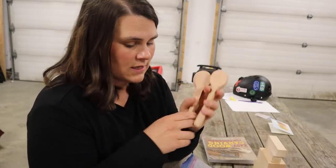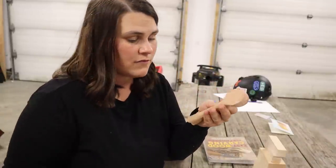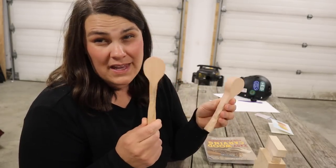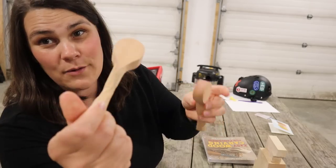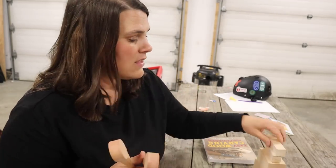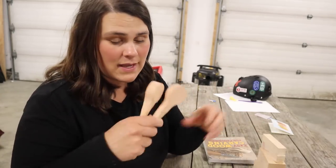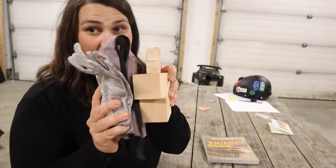I also ordered these spoon blanks so that we could make some spoons because I thought that would be a fun first project. Turns out this wood is a little bit too hard for beginning whittlers. We were able to do a little bit around the edges, but when we tried to use the tool to do the middle, it's just too hard of wood. This wood was much easier to cut into. So I wouldn't recommend these for beginning whittlers, but this plus the wood, that all came together. I'll put a link to that down below.